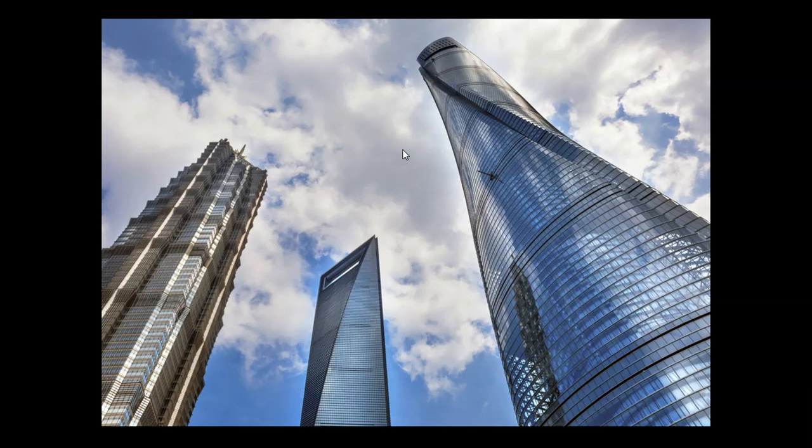They actually saved $58 million with that twist, because if it wasn't for that twist in the building, they would have had to use a lot more steel to make it stronger. But just putting in that twist made it stronger without having to buy all this extra metal and steel. So they saved $58 million with that.